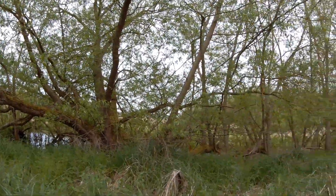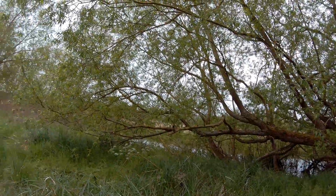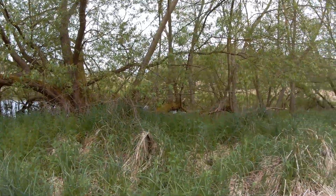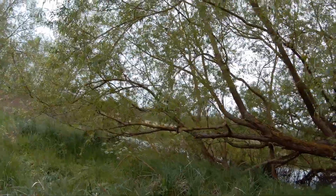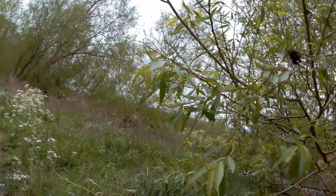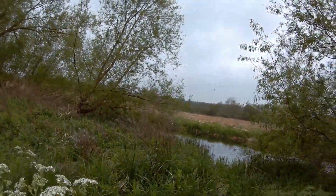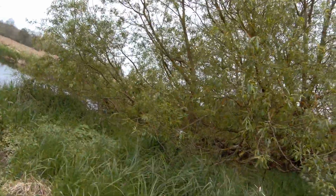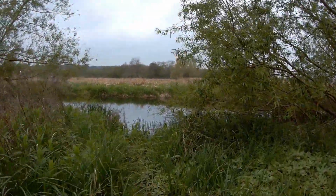And as you can see from here, these trees, it's just one massive fish holding feature. Absolutely massive. And they do hold quite a lot of fish, but getting to them is not going to be so easy. But until we come to the next swim, which is here, even this one is starting to overgrow. But I will show you this one, because this one is superb. I just laid my bike down because I've ridden my bike here today.